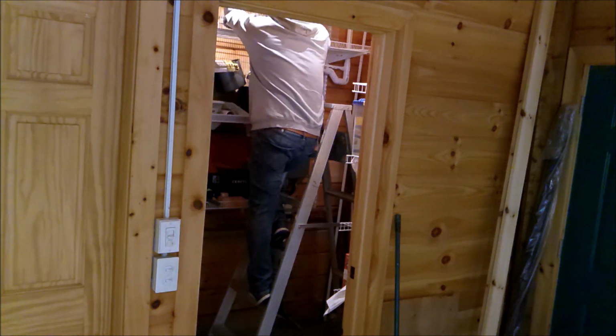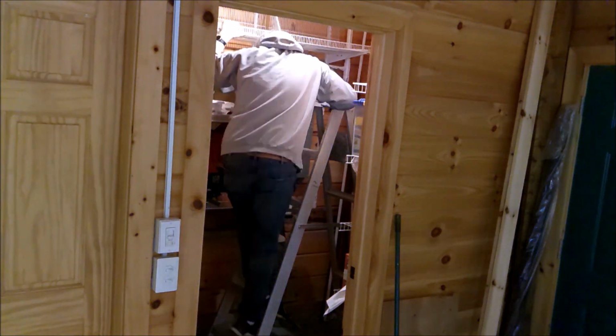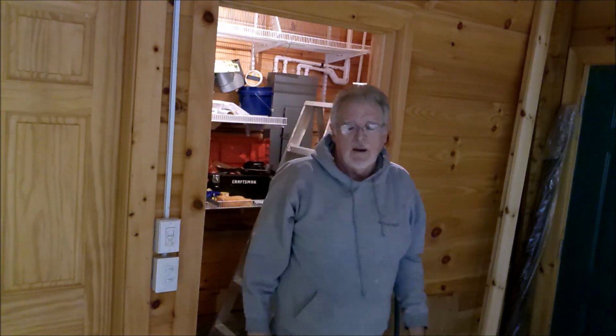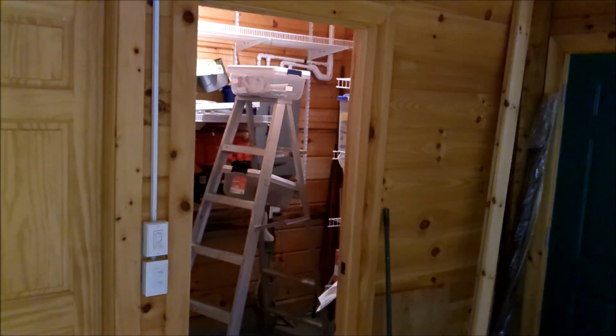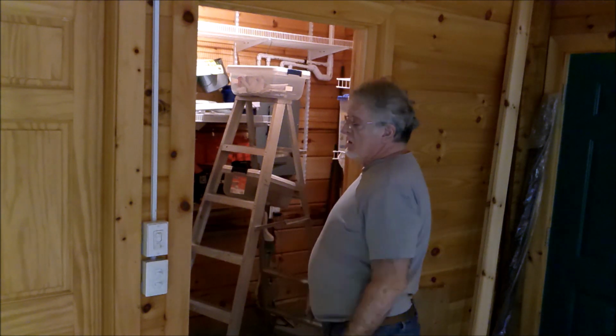I'm having all kinds of trouble with this. I'm going to turn you off while I figure that out. I'll turn you on when I start up. I put it back on the way it was because it had been too much in that position.